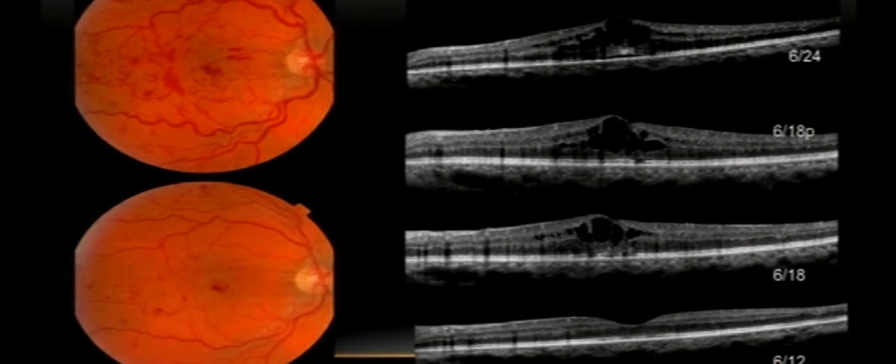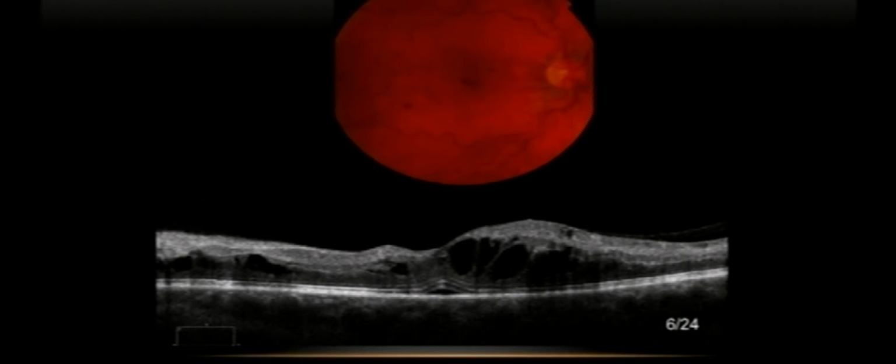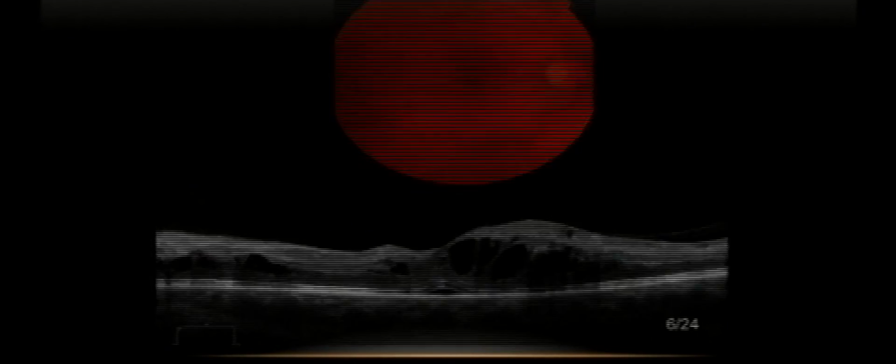The patient is doing good, and the patient disappears because his problems are solved, and then he comes back after 4 months with this kind of edema. So be prepared for more injections, and you have to counsel the patients accordingly.